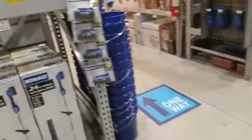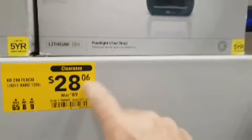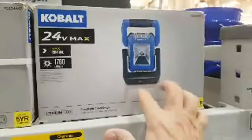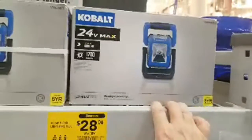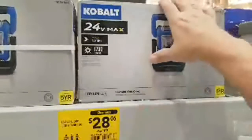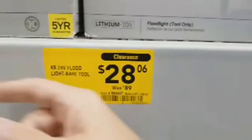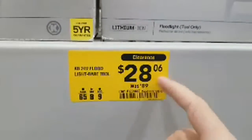Let's see, did we drop the price on the light here? Yeah, 28 bucks. I could have sworn these were in the $50 range just like a week and a half ago. So this is their 20 volt max 1700 lumen light, and this light is cheaper than that Craftsman light that we were looking at over on the gift aisle there, guys.